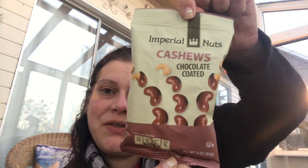Nine, yeah. All right, then I saw these Imperial Nuts chocolate coated cashews, so that sounded good. That's a 3-ounce bag. I was thinking maybe for my stepfather's Christmas stocking. Picked up one more of these. I believe this was for Thanksgiving to see if I needed another one, but I did not.